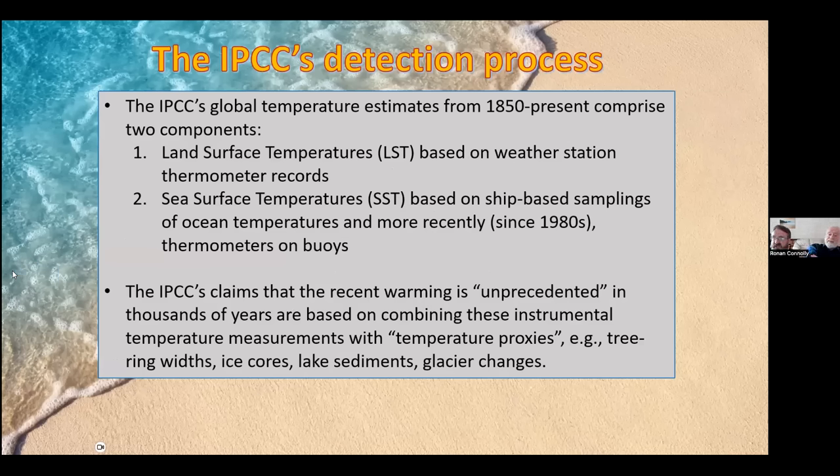Thanks, Michael, and thanks, Tom, for inviting us to share these results. So as Michael said, I'm going to be looking at the problems with the detection process, which is a bit about how to calculate global warming.